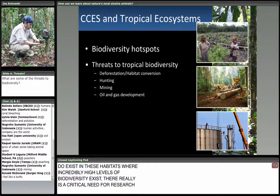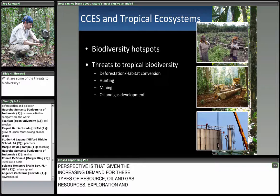And so as a center, informing these strategic partnerships with selected energy companies, our perspective is that given the increasing demand for these types of resources, oil and gas resources, exploration and development is continuing with or without us involved. And our goal here is to identify companies that have a real interest in conservation and sustainability and use scientific studies to better inform these efforts.